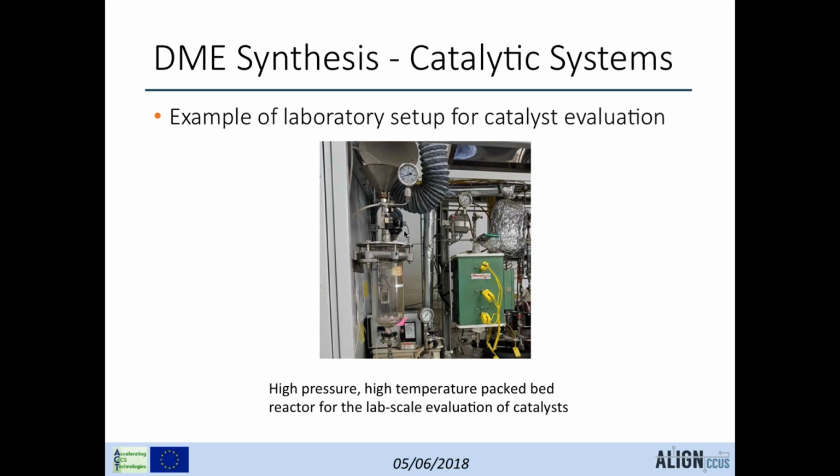Here I show you just an example of a laboratory setup, which we are going to use to evaluate our catalyst, which we just produce for the synthesis plant. This setup is a high pressure, high temperature packed bed reactor for our lab scale evaluation of the catalyst, as I said, to achieve all our targets, which I just explained to you a couple of seconds ago. Next.